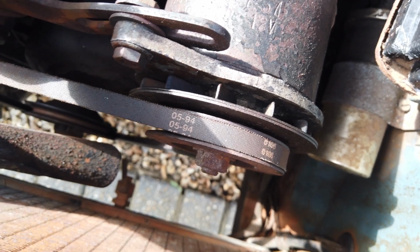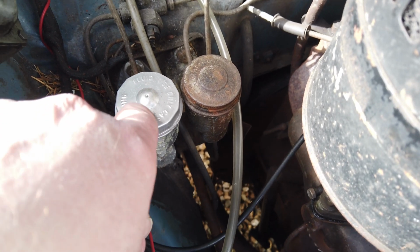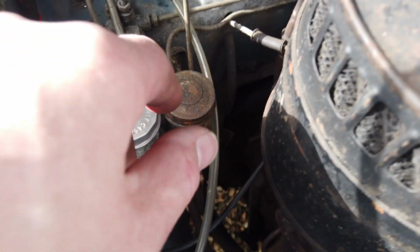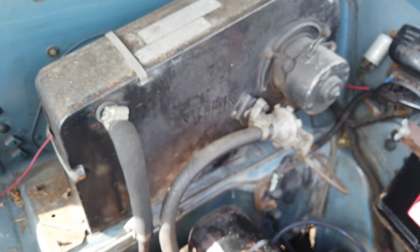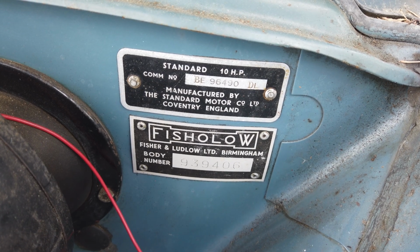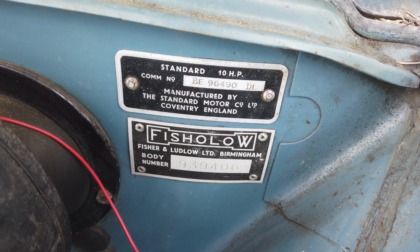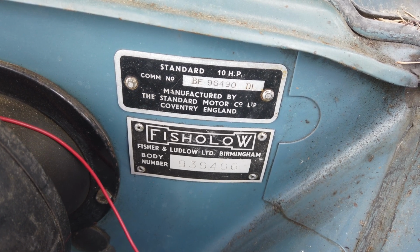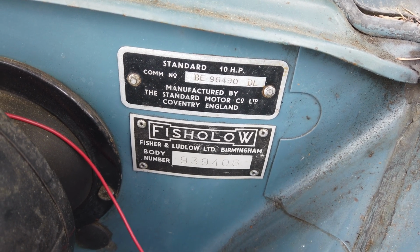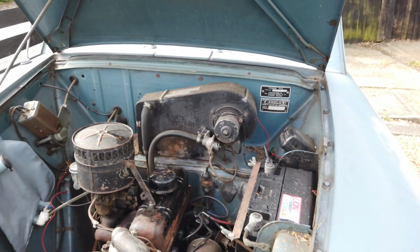It's unusual. Clutch and brake master cylinders there. That looks like it's been replaced at some point, or had a new cap. There's an old Smith's heater there. Look at this, guys. Standard horsepower, manufactured by the Standard Motor Company Limited, Coventry, Fisher and Ludlow Limited, Birmingham. And there's a chassis and build number. That's amazing. Don't get that anymore, do you?